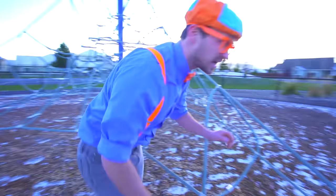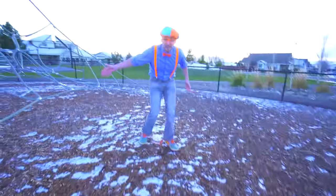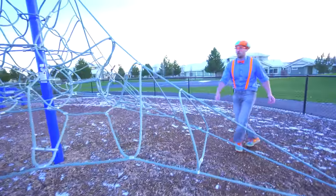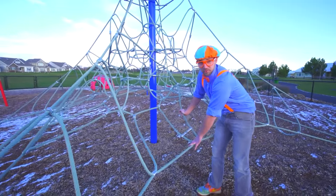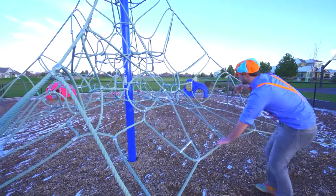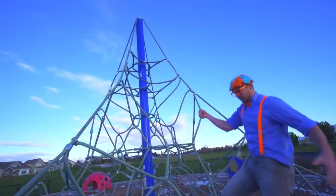Here, come over on this side. This is like a giant spider web. Wow. Yeah, come over here. Look at it. I wonder what you do on this thing. You must climb up. Maybe we should climb up. Here I go. Whoa. It's like I'm a monkey.